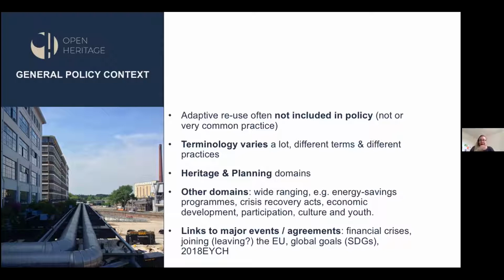And then we also saw that, like the Crisis Recovery Act, these are responses to, for example, the financial crisis in 2008, which had quite a big influence on having adaptive reuse happen, because that was one of the ways of getting out of the crisis: stimulating some kind of building industry, but through reuse rather than new build. But also, of course, bigger things like the Sustainable Development Goals and the 2018 European Year of Cultural Heritage have quite some influence, at least in how countries start to rephrase their policies in relation to adaptive reuse.